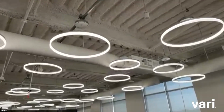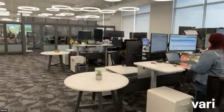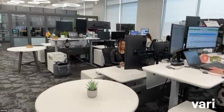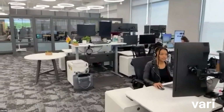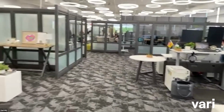Biamp sound masking technology allows us to play music in our lobby and in our common areas through this sound management system, or it can play white noise throughout our spaces. So we might use music in our CX and sales department and in our entryways, but then in the finance or technology areas, we like white noise machines to keep it a little more quiet.